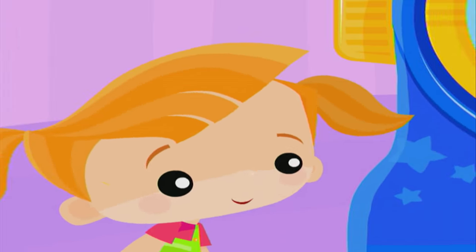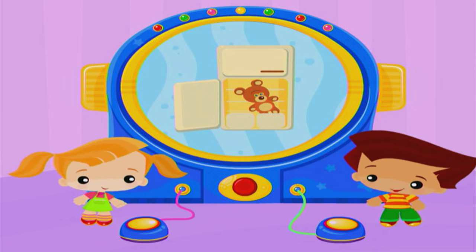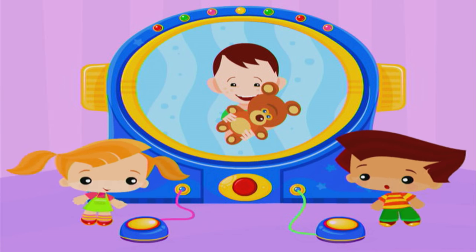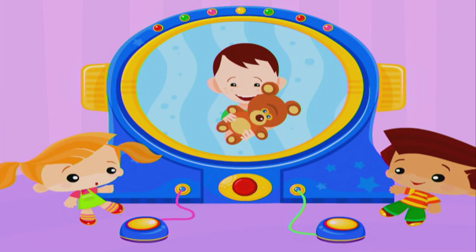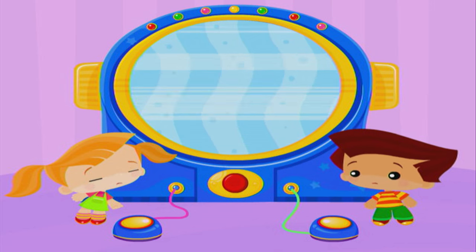Are you ready? I'm ready. One, two, three, go! Oh, what joy! Oh, what a sight! We were together and got it right! Oh no! The teddy bear is gone!